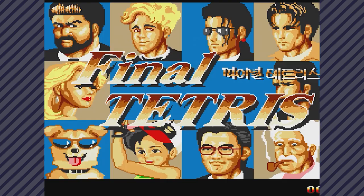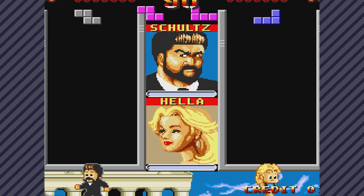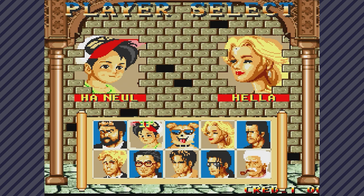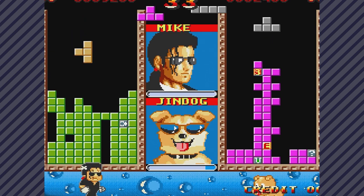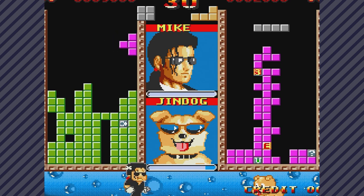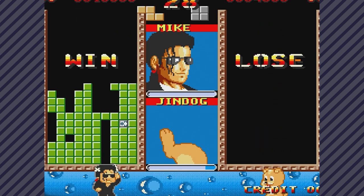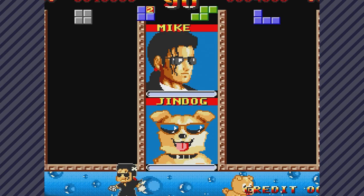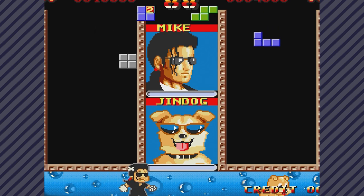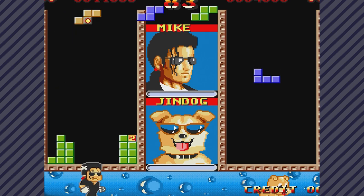And for our last bootleg game, we fittingly have Final Tetris. This is yet another arcade game, but it was only released in South Korea. This is probably the greatest Tetris game of all time. This is the only game on the planet where Michael Jackson battles a literal dog in sunglasses in a game of Tetris. And if he wins, he kills the dog. This is peak bootleg.